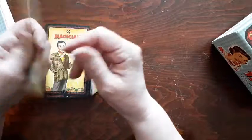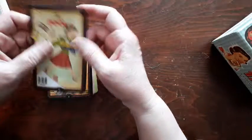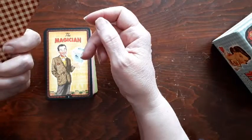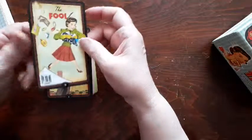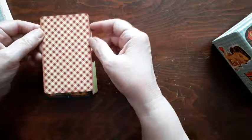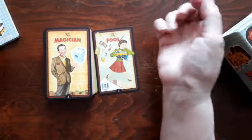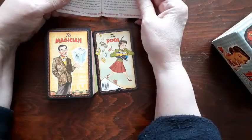The cardstock on this has to be similar to the zombie tarot. But for some reason, it feels different to me. I don't know. I don't think it is different, though. It's still very matte. Here are the backs. Gingham, like the tablecloths. Oh, it's so cool. The Magician. Now, here's a magician. He has a washing machine. Let's see what they have to say about that.